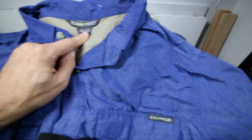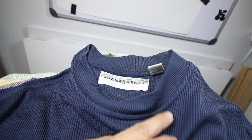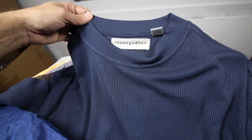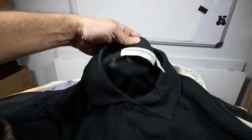Exo Officio, another button down long sleeve. This will always tell you whether it's a men's or women's right on the tag there. Jane Barnes, one of my favorite brands. If you guys have watched my other videos, you've seen a ton of these. It's just a long sleeve t-shirt. This is another Jane Barnes button front and a long sleeve polo rather.